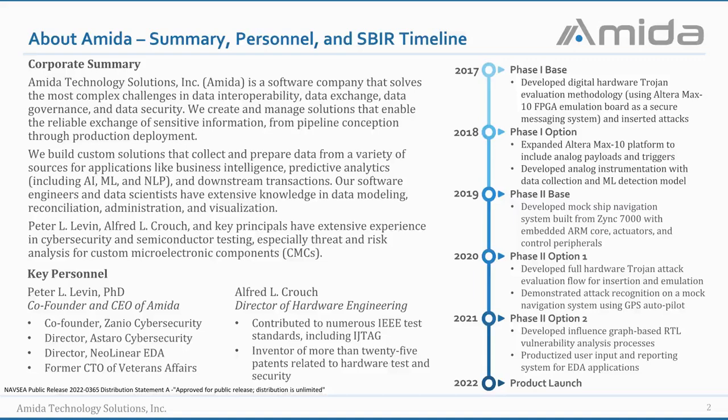Our team is deeply experienced and uniquely qualified to meet the cybersecurity challenges in custom microelectronic components, also referred to as CMCs. CMCs include field programmable gate arrays, FPGAs, application-specific integrated circuits, ASICs, and other microelectronic devices.